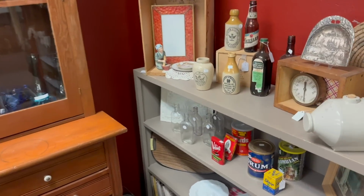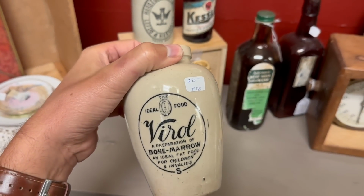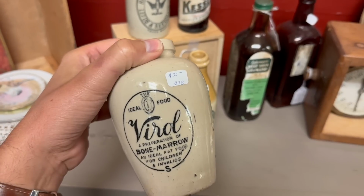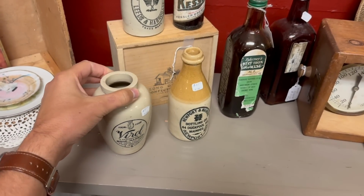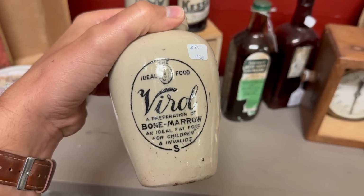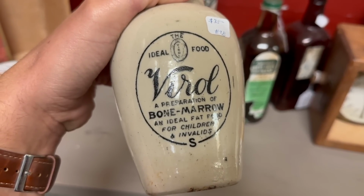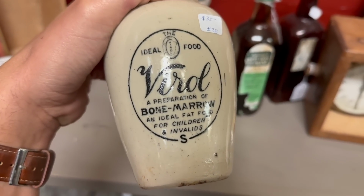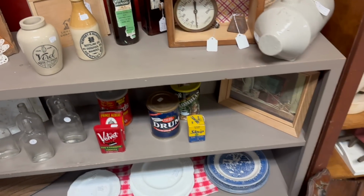Viral, it's the bone marrow. And somebody said, what would bone marrow taste like? And they said, it tastes like the most delicious fat off of a steak or something. I guess. Never thought about eating bone marrow, but they do say it's ideal for fat. I thought it said ideal for fat children, but it says ideal fat food for children and invalids. Nobody else, unless you're a child or an invalid, you don't need it.